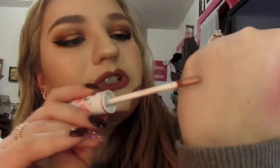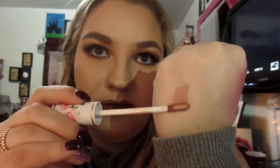So we're gonna swatch it on the back of my hand. It does feel a little bit thicker. It definitely does feel more like a lip gloss to me, but they never claimed it was matte, so I mean it's just a liquid lipstick. It's got a kind of pinky bronzy note to it. It's very pretty. I will say that much. It's almost like a rose gold kind of look to it. Gotta give this stuff at least a fair shot.